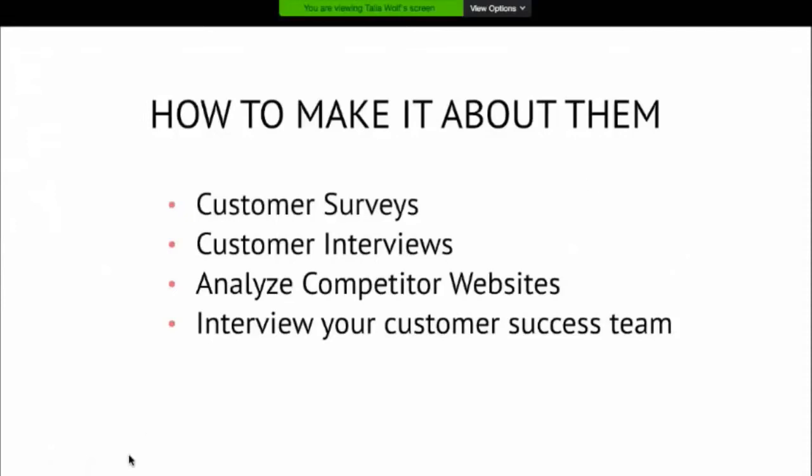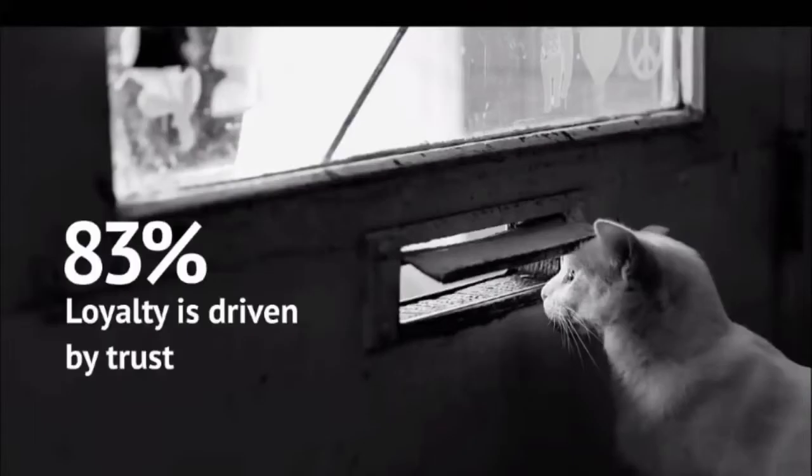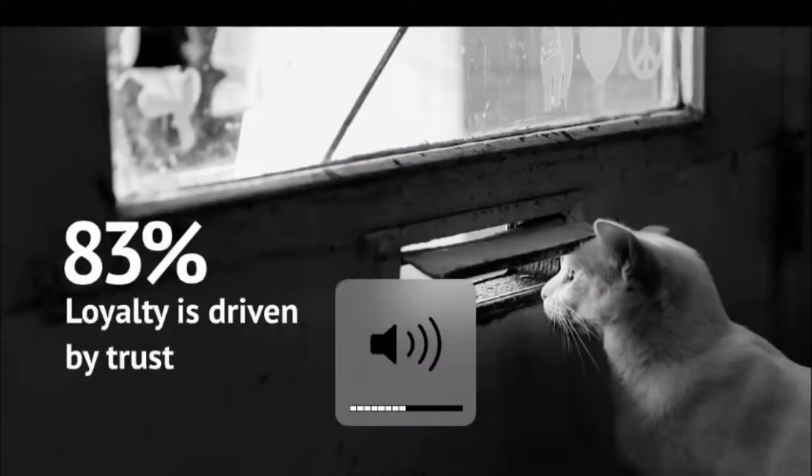Now, the second pillar is building trust and forming a relationship. This is imperative because people don't just buy from a company anymore. They're buying from people. We expect, when we buy from someone, to trust you and to form a relationship with you. In fact, 83% of customers say that their loyalty to your brand is driven by trust. Trust is one of the important parts to increasing sales and retention. So if customers feel safe and secure, they're more prone to come back and become loyal customers.